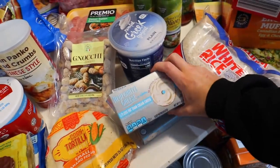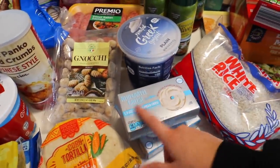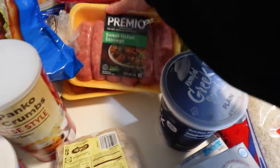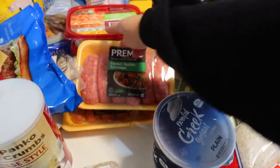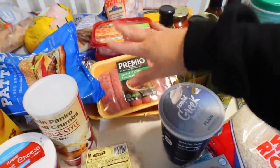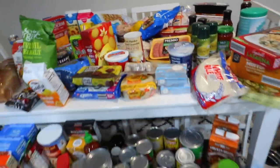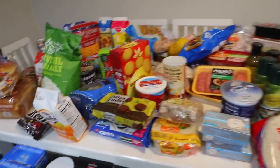We got some less fat cream cheese, or however you want to say it, just cream cheese, you know what I'm trying to say. And then I also got some sweet Italian sausage, and Zane likes the hot Italian sausage, but I will definitely be cooking with that one. He eats the hot one by himself for lunch and stuff. Wow, did I do that? Is that everything? I think I went through it all. I've been talking for way too long anyway, so I hope I did.